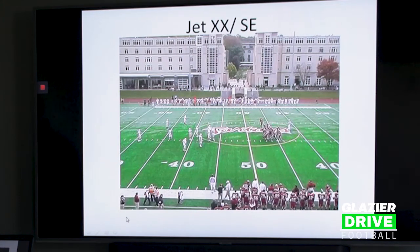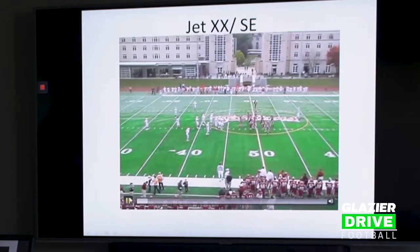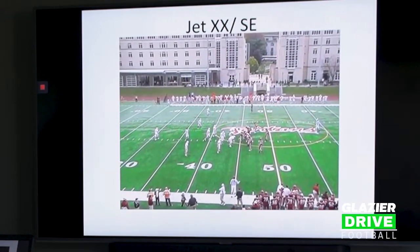The counter play off of it, my favorite counter, is the crisscross. So this is halfback to halfback handoff.